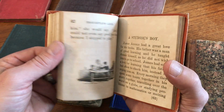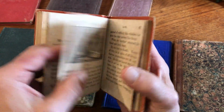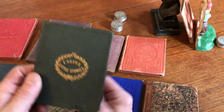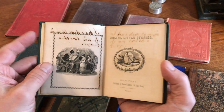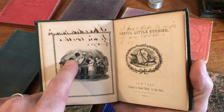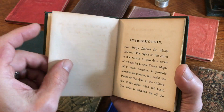This is an interesting little book. Yeah, huh. Oh, look, a monkey and a mirror. Then we've got this gilt stamped, but also stamped in blind. And this book here, that's a fantastic frontis, really, very nice. Woman reading a book to children, 1841.